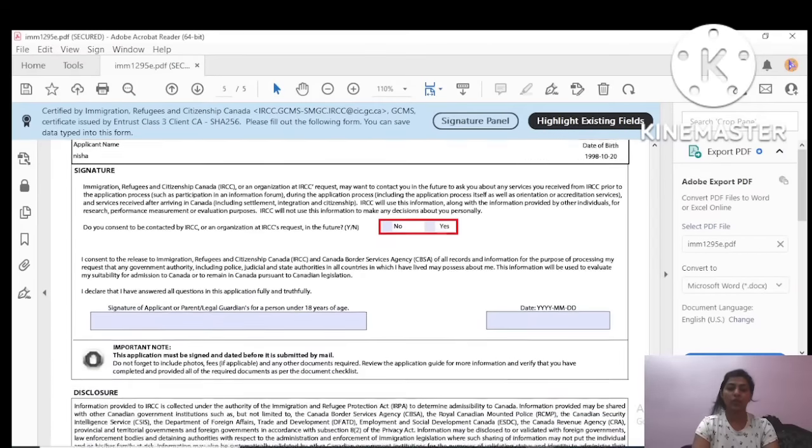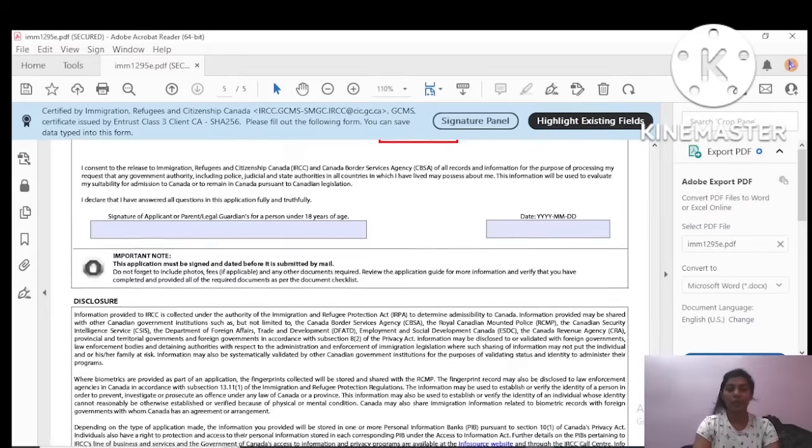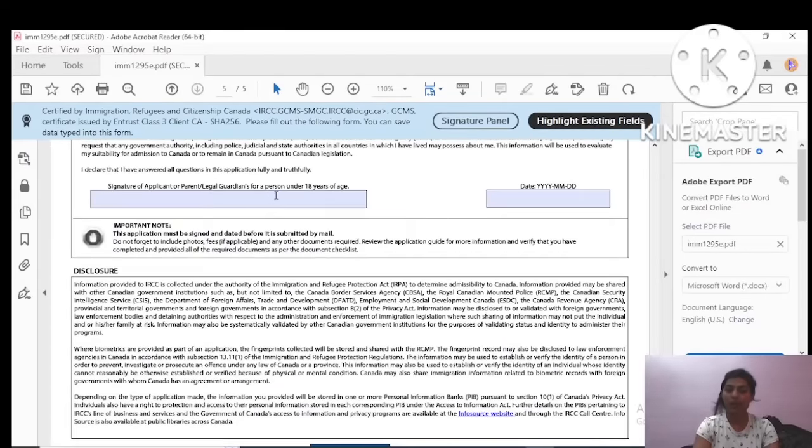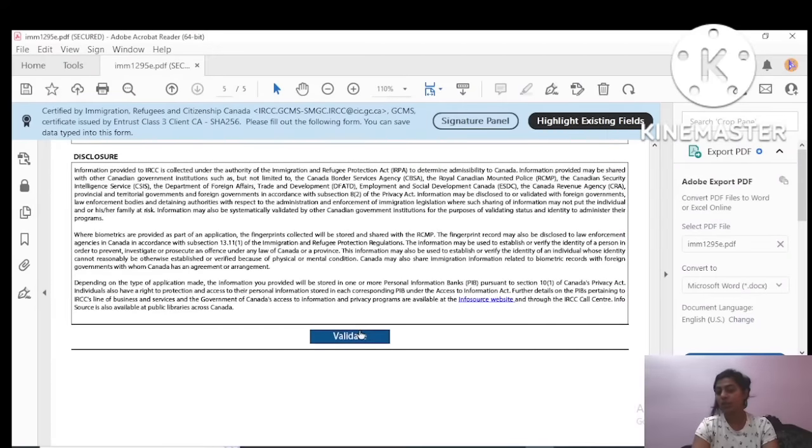Signature, so you have to sign that right there. You consent, you have to say yes. Signature of applicant, parents, or legal guardian. If you are not 18 years or older, then you might have to get the signature of your guardian or your parents, and the date right here. And then I'm going to click on validate.